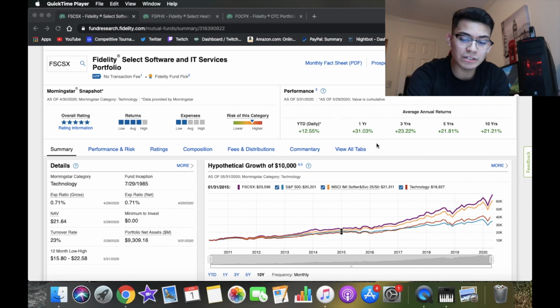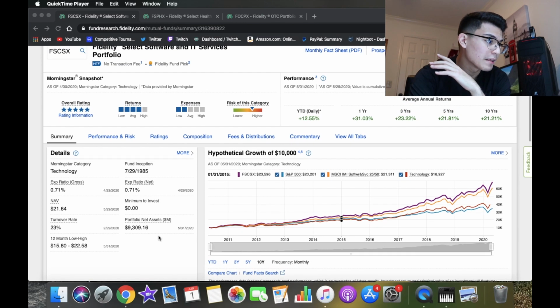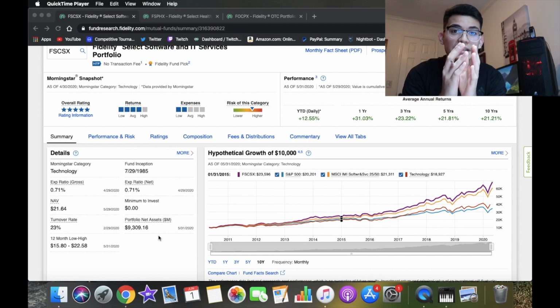Okay, this one is one of the best ones I've seen on Fidelity. I've looked at them this morning like crazy. I was trying to match them up, and this one, you don't need any minimum. Please, this is for Fidelity users. If you guys have Vanguard and stuff like that, I'm pretty sure you might have to pay a depositing fee into it. I'm not 100% sure, so don't quote me on that.